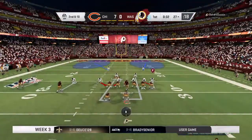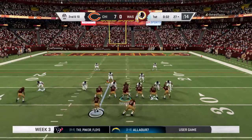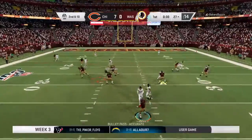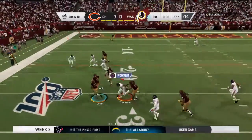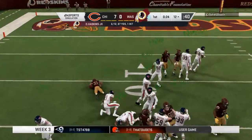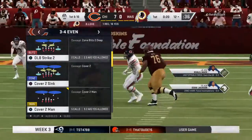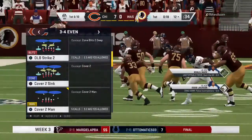Second and 10 now from the 27. Haskins. Now they set up the screen. That's complete. And down inside the 15, shy of the 10. And he's going to have another first down as the tackle's made here at the Bears' 12-yard line.